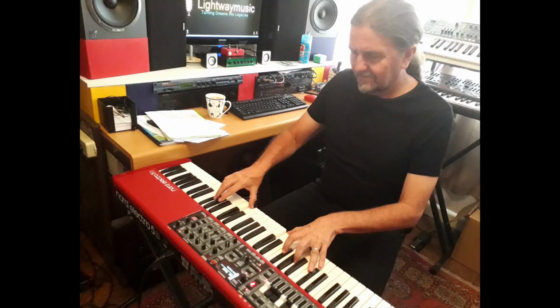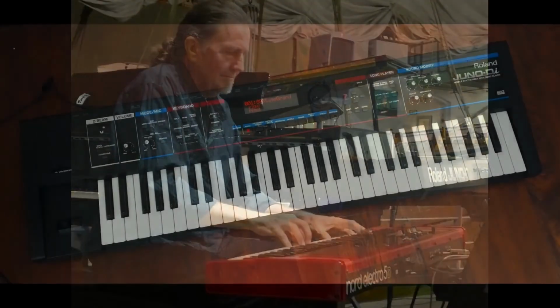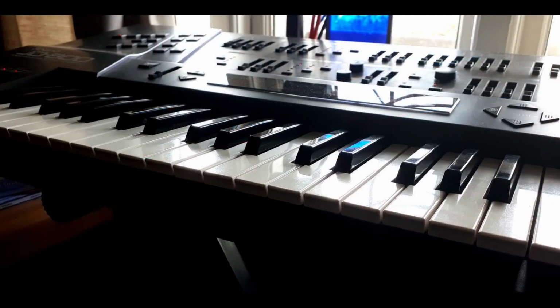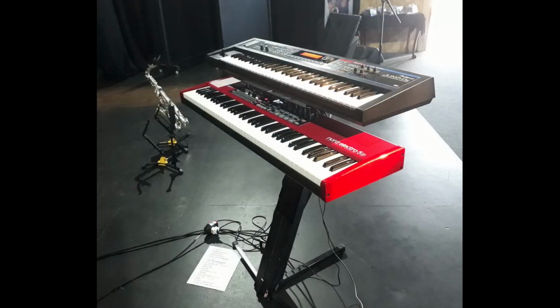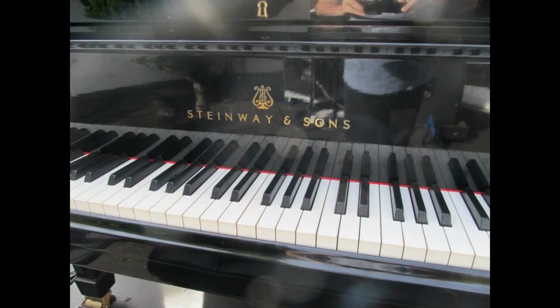My Nord Electro 5 definitely gives me the best piano sounds by far, and its Hammond organs are also brilliant. But the synth sounds do not even begin to compete with my relatively cheap Juno DI, in my opinion. My JD800 makes the best pads and synth sounds by far, but does not do emulations of pianos and orchestral sounds. In reality, if I was only allowed one instrument, I may well settle for a Steinway Grand.